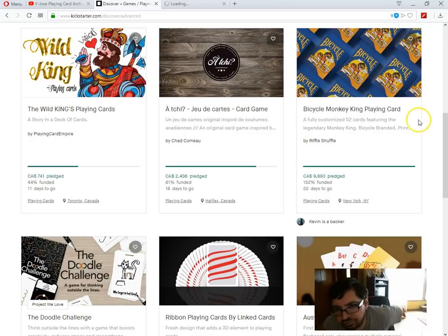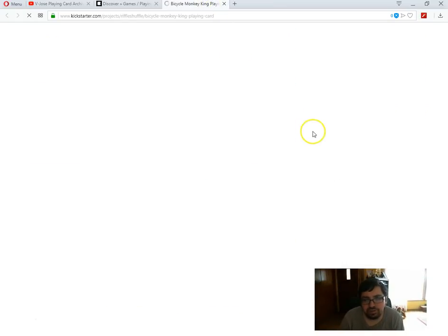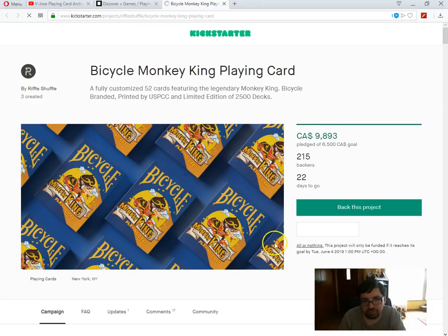Moving on, we got the Bicycle Monkey King playing cards from Riffle Shuffle. It is funded, 22 days to go. And this is one that I'll pick up later on, I'm sure.